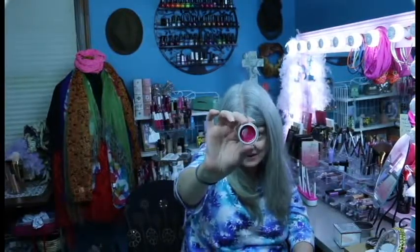Let's go ahead and open up the white one. Ooh, look at that color. That's a pretty color. It's very transparent and I like that. I think this would be a good present for the young ladies, you know, that are in their tweens.